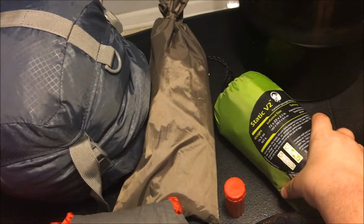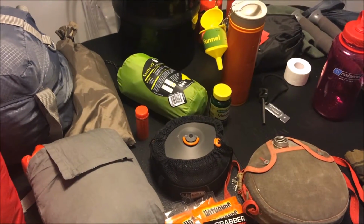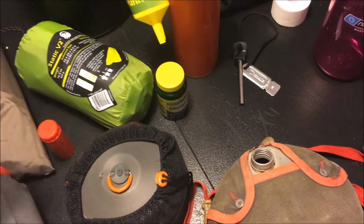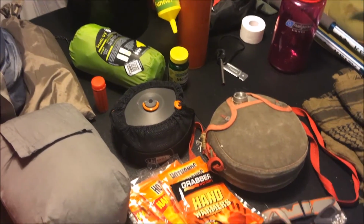I've got the Static V2. This is basically my sleeping mat. I picked this up for just about 30 bucks. I think they retail for about 80. You just got to be a thrifty shopper online, and you can find one for pretty cheap.